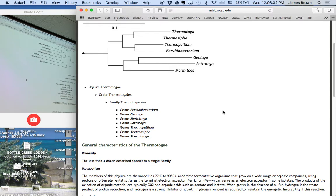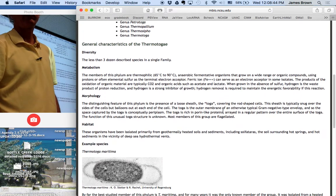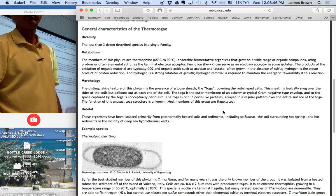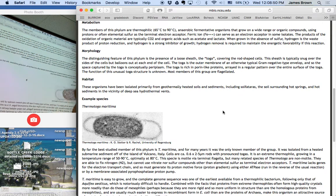This is a really small group of organisms, but they seem to be quite abundant in hydrothermal environments, particularly deep-sea hydrothermal vents. And Thermotoga maritima is one of the best studied extreme thermophiles there is. These things are all thermophilic. Bifidobacterium less so. It's in the 65-degree temperature range. That's still plenty hot. Thermotoga grows at 90 degrees.